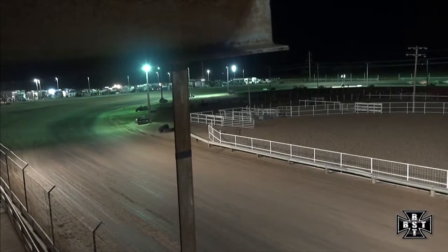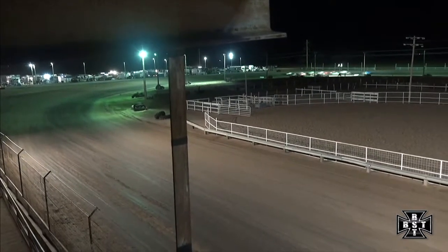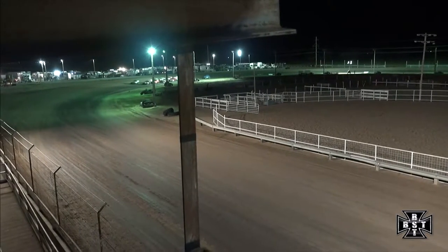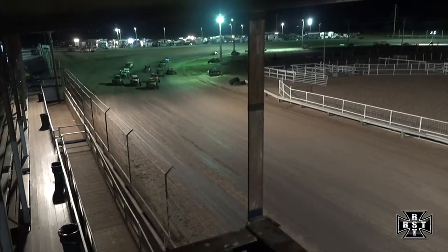Lights are out. Going to be green this time by Rocky Mountain Dwarf Cars, about ready to kick off their feature here tonight. Tip Holcomb going to fire us off out of corner number four. We work towards the green flag out of corner number four. Underway for your Dwarf Cars.